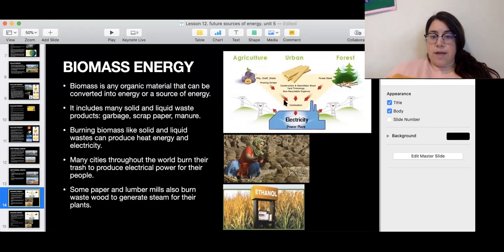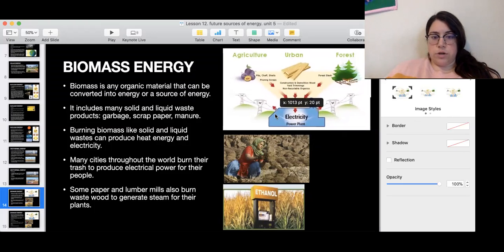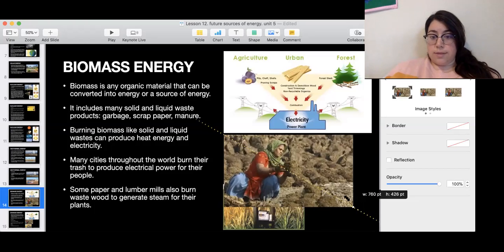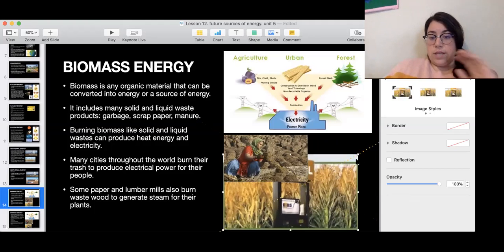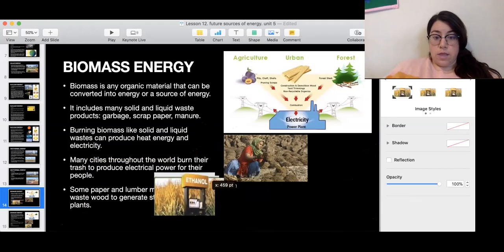And here I have a picture of different things that they use, like organic trash, scrap wood, or also here, something that is common in India, they use manure, cow dung or cow poop, and they burn it and use it as fuel. And then here I have another example. In Brazil, they use something called ethanol. Ethanol is biomass from sugarcane, caña de azúcar, and they convert that to fuel, okay?